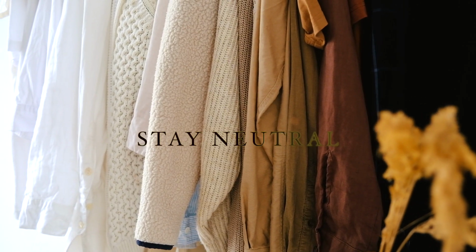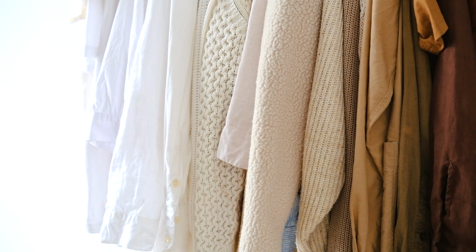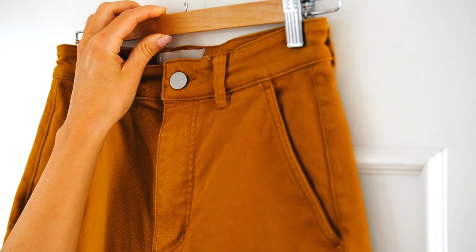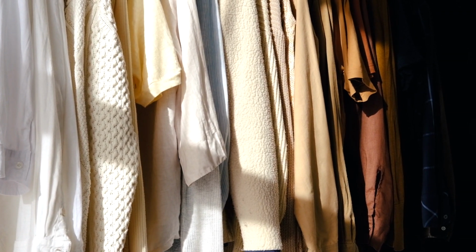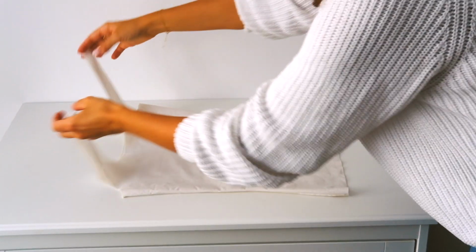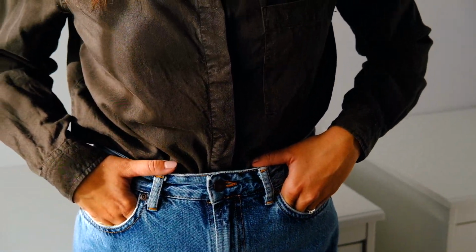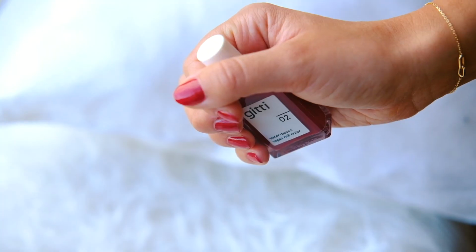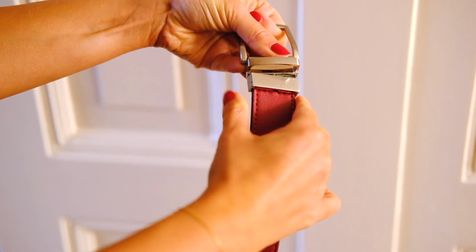Step 6. Stay neutral. My last tip is stick to a neutral color palette first and then add a few popping color pieces. I guess this last one is just my personal preference, since I found that having a basic neutral color palette makes it much easier to combine your clothing pieces with each other and get more wear out of every one of them. And don't forget that when it comes to adding color to your outfits, you can also do that with nail polish or makeup, or even all sorts of accessories.